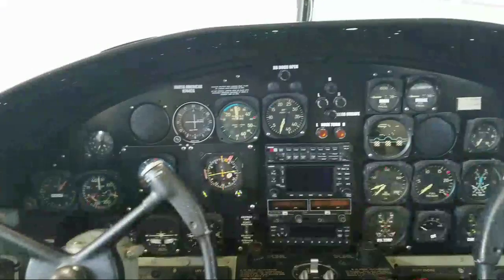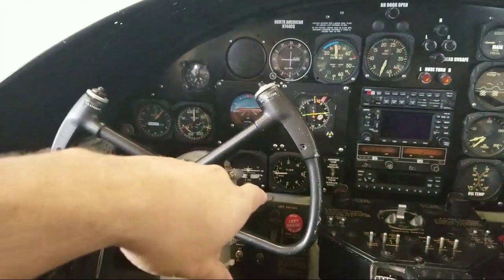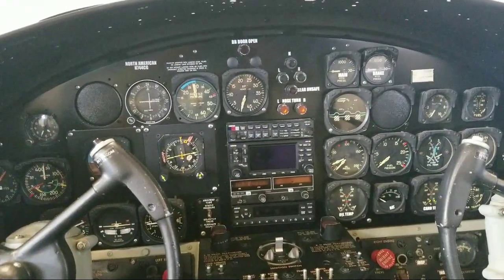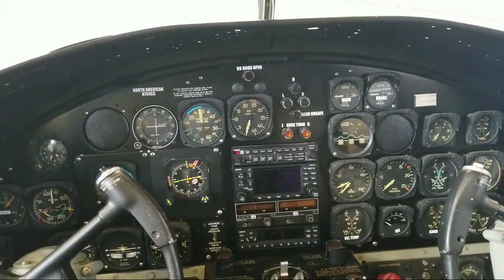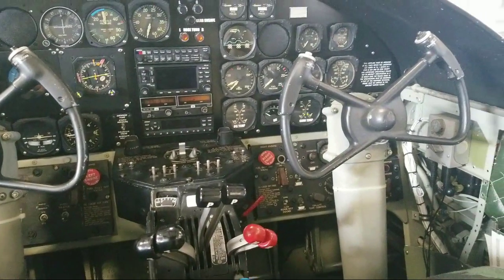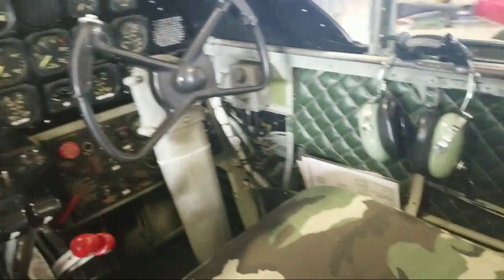But you guys can see here, this is the cockpit, and all steam gauges, except they do have a GPS in here now, which is really good because it's fully IFR. I can't go out IFR, but it's nice to be able to come home that way. Hey, I don't carry a life raft normally, so I like a runway under me when I land. I like these seats. Nice seats.